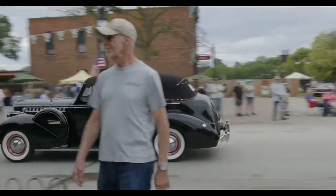Really, the testament to quality on that engine build is we couldn't even hear that thing pull away. Very quiet. I just thought it was an electric myself. It was so quiet.